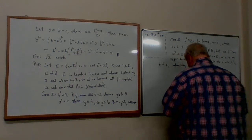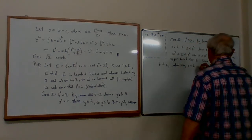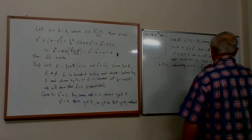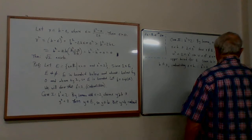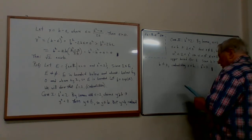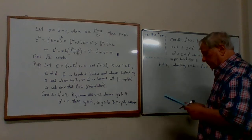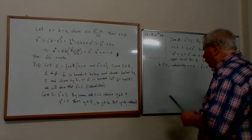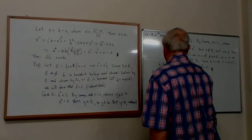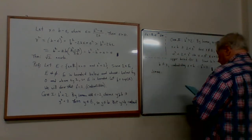So in either case, we've got our contradiction. What's the only choice that remains? B squared must be 2. So the square root of 2 doth exist. Let's do another lemma now. These lemmas are serving us well.